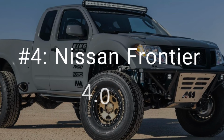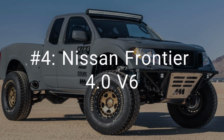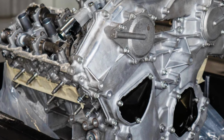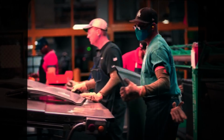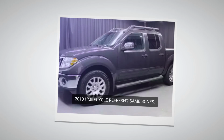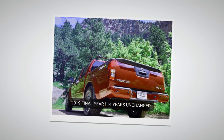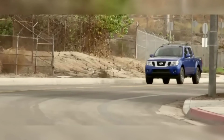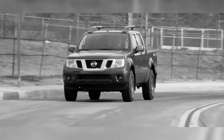Number 4, Nissan Frontier with the 4.0 V6. If the Ridgeline gets disrespected, the Frontier gets forgotten entirely. Nissan barely changed this truck for over a decade. The second generation ran from 2005 all the way to 2019 with the same basic bones, and the automotive press treated that like an insult. I treat it like a green light.